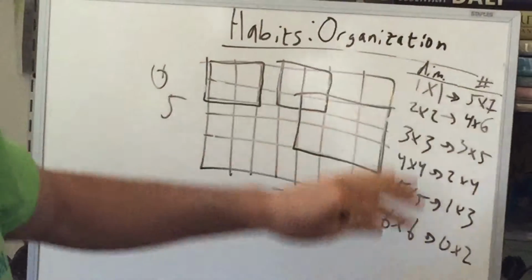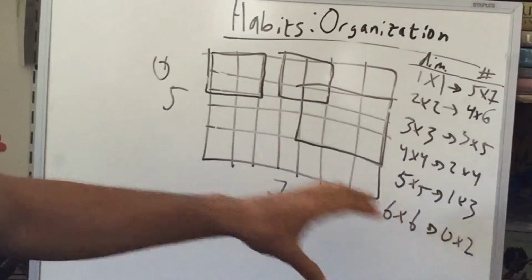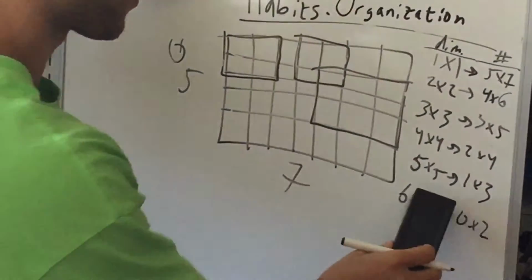So if we're blindly just doing this, you'll say, wait, how did I get a 0? Well, that's because a 6 by 6 square goes beyond the borders of this diagram. So there are no 6 by 6.